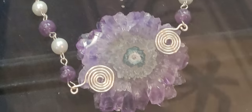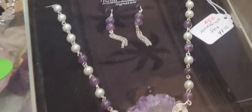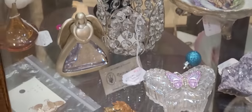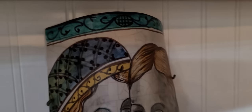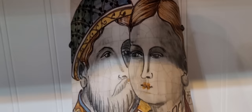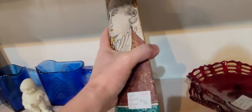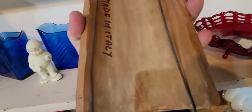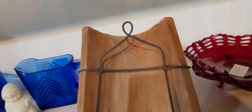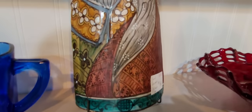Oh wow, look at that amethyst. And I thought about it. Painted Italian tile. Look at this. And wait till you see the holder on the back, how they did it. Look at this. Love it. Just not sure I need it.